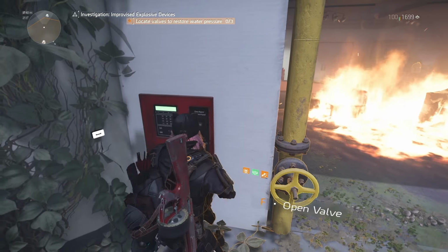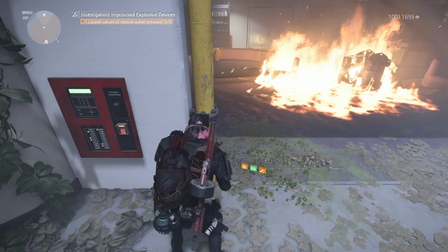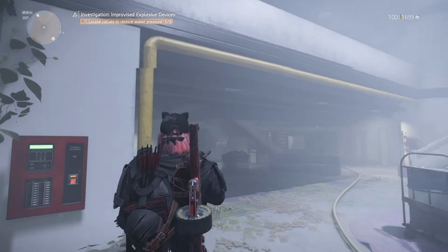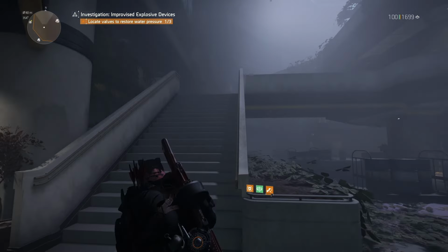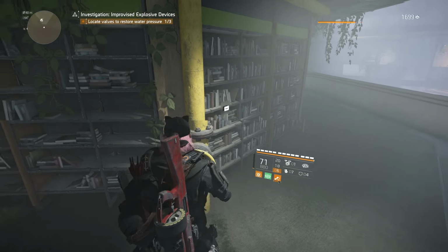With that activated, there are three valves that you need to turn. One is right next to the fire panel. And then once that one's done, you can just follow the pipe around to find the other two. So this pipe is just going to be heading upstairs there. So head up these steps to the right of us. We'll interact with the second valve here.